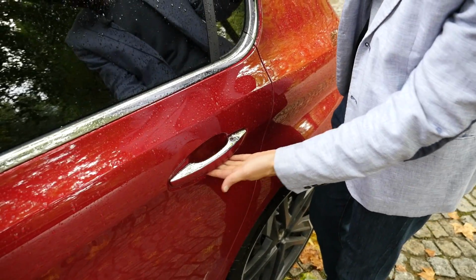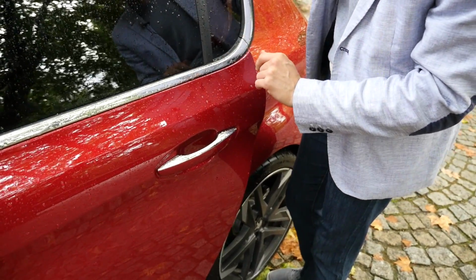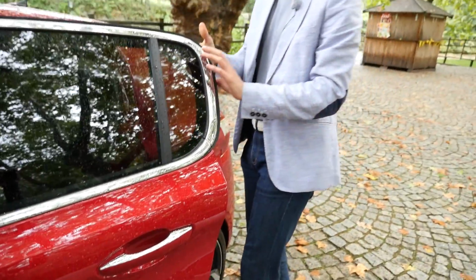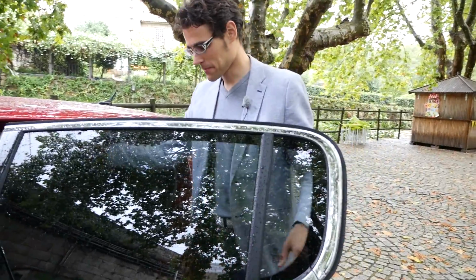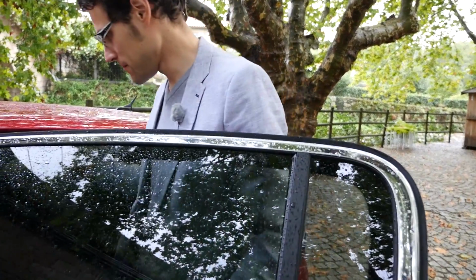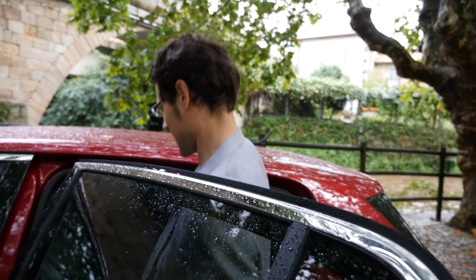By the way, I also like the door handles. They feel very solid, and I'll soon talk more about the interior. Peugeot has really shown a very good quality here. Really like that. But let's first get in the rear, because I think it's starting to get heavier rain again.